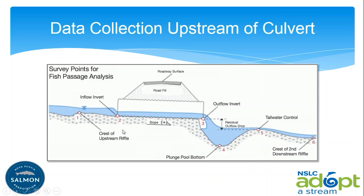So there are 6 points that get measured. On the upstream end, the first one is the crest of the upstream riffle. Identifying the riffles and the crests is pretty key, and we have found in our training that it's a bit of a challenge. It takes a little bit of practice for people to be able to eyeball them if they're not accustomed to doing that. So you get the crest of the upstream riffle, and then the elevation of the inflow to give the upstream slope of the brook. And that's the upstream survey points.